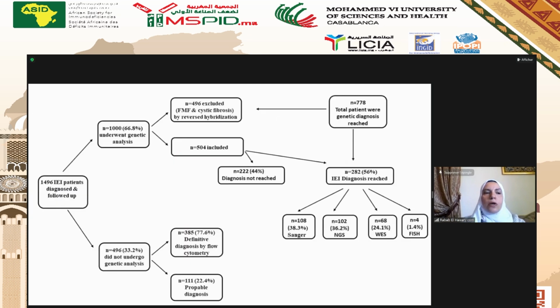So in our publication, we show that in Egypt, we are following up around 1,496 inborn error of immunity patients. Around 33% of these patients don't need to undergo genetic diagnosis because a definitive diagnosis is reached by flow cytometry in 77% of them, and a probable diagnosis is reached depending on their clinical phenotype and other laboratory testing. Only 1,000 patients undergo genetic analysis. Of these 1,000 patients, around 496 were diagnosed with cystic fibrosis and familial Mediterranean fever, which have very high incidence in Egypt. And 504 patients were included in genetic testing.